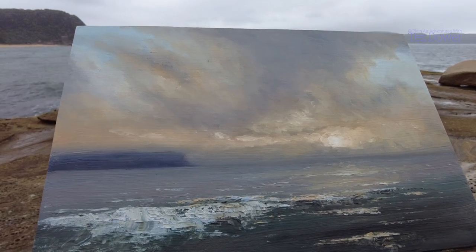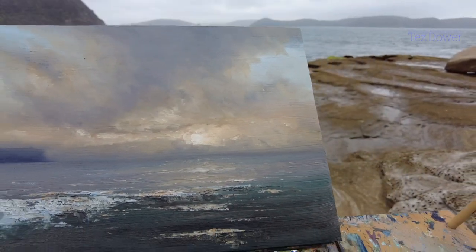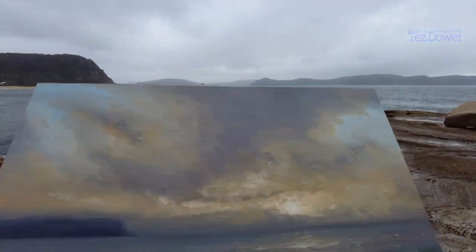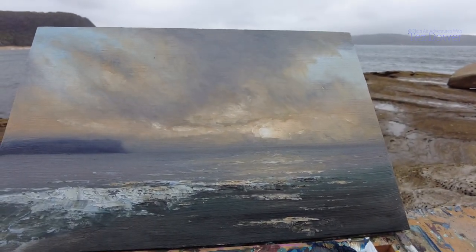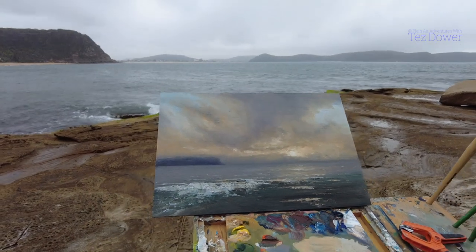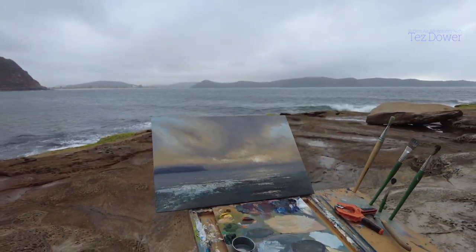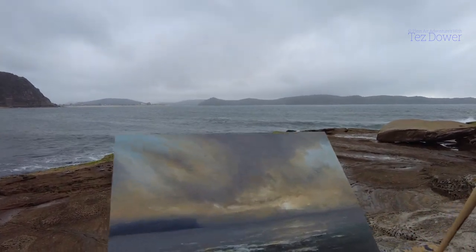But looking at the painting as a whole, I think I've definitely got mood. I've got mood and atmosphere, and I got the look that I wanted to get. I'll just clamp that back up. Give me a sec. Oh no, we'll finish it off. So yeah, I'm happy with it. I got what I wanted to get. No regrets.